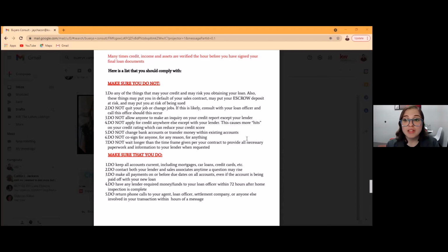Even though they're offering like 50% off, I don't care. You don't need it. Wait till after you buy a house. Do not change bank accounts or transfer any money. I'm talking about don't transfer money within accounts. Sometimes we'll transfer from savings. Avoid movement because it notifies the bank and it looks sketchy.